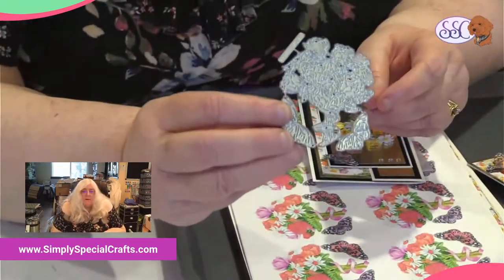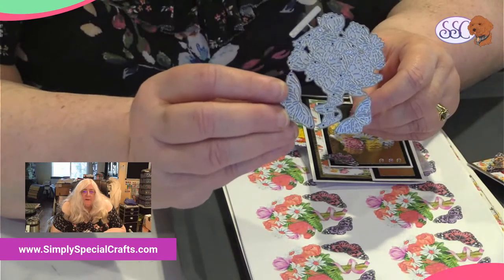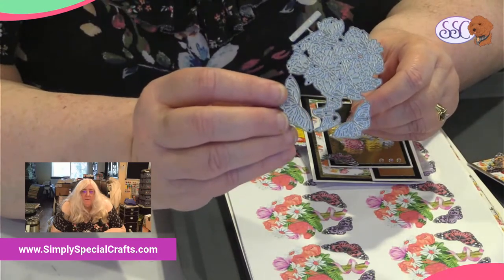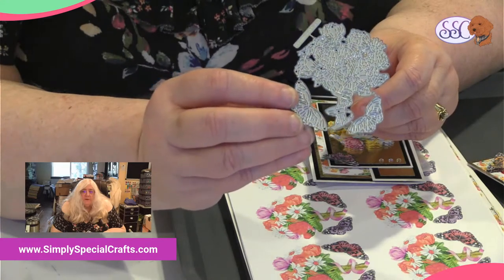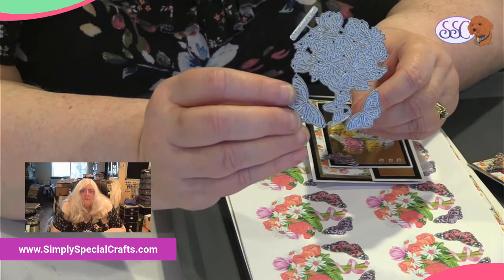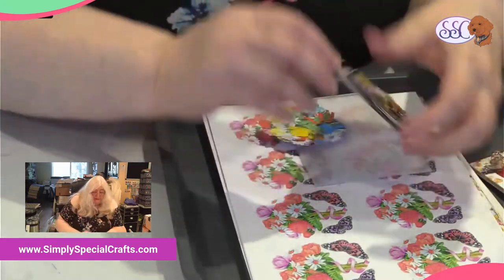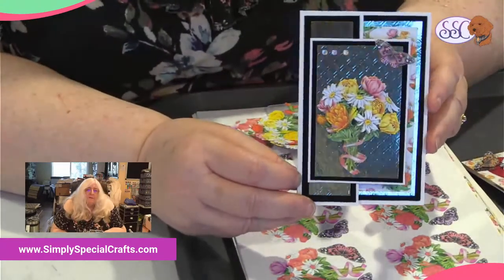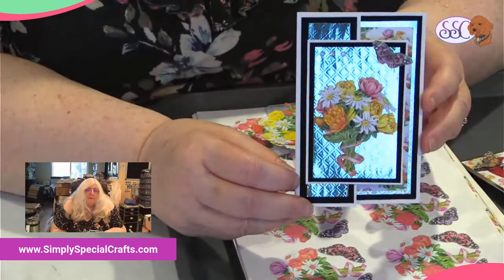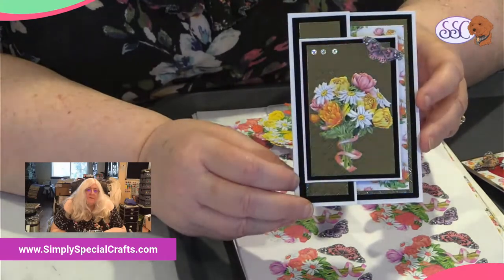You get tattered laces. This die alone is worth £19.99. In today's dollars with exchange, that's $26 or so for this die set, because there's three of them there. You get the embossing folder that we've used to do this foil paper. This is in Saturday's kit.